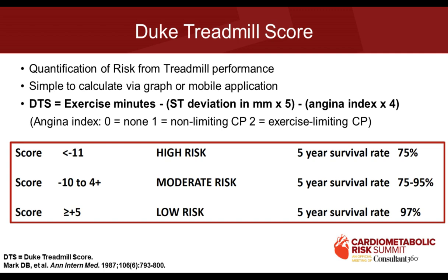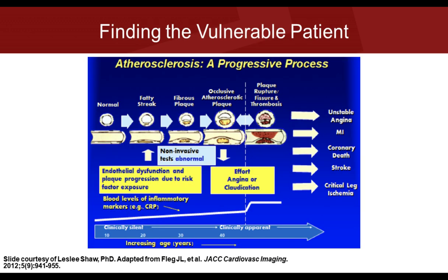But again, a low quantitative Duke Treadmill score is very, very favorable in the patients who don't have symptoms. And it's something that a primary care physician, I think, should be comfortable managing from here on in. So let's talk a little bit more about the disease.